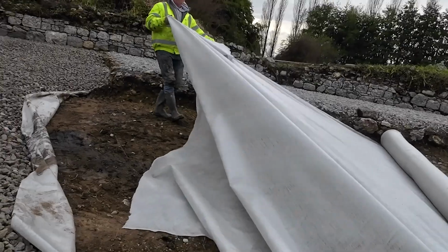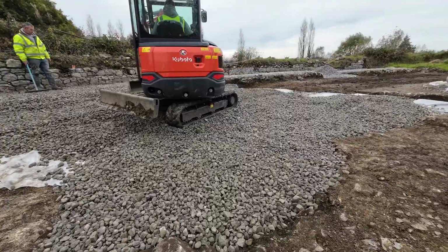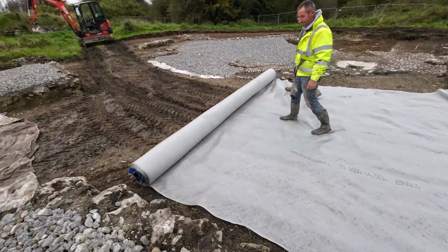Before finishing up this year's work, plastic covered with gravel was laid over the site to preserve it from overgrowth. And this also made it easier for people to pick out the amazing details that had been found.